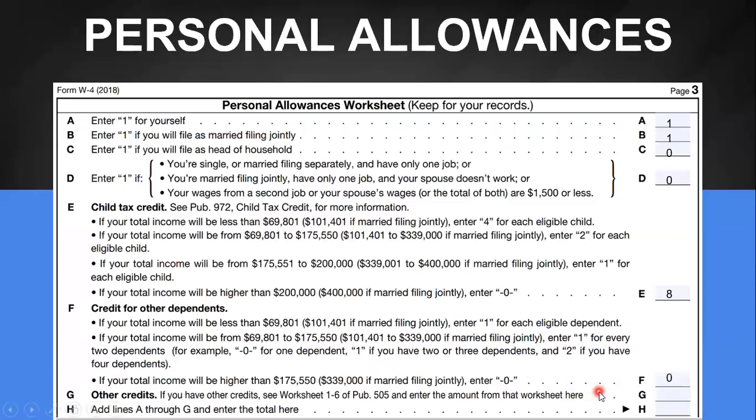On line G is going to be 0. And for line H, you're going to add up all of your allowances, and in this case, it is 10. So it's really kind of easy. The first part is really easy because you're just reading each line, and it's really based on your filing status and your income. Now, if you are single and you don't have any children at all, the highest number of personal allowances you can claim in this section is line A, where you'll get 1, and line D, where you'll get 1. So you only qualify for 2 allowances.